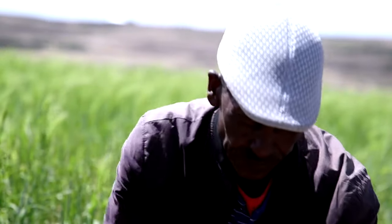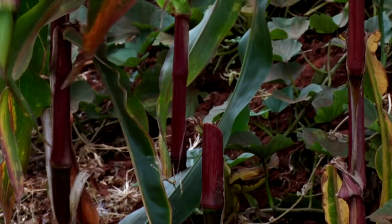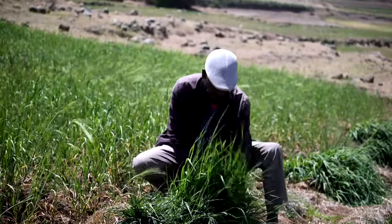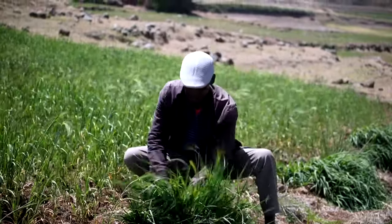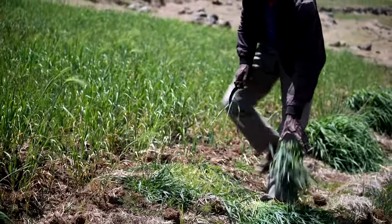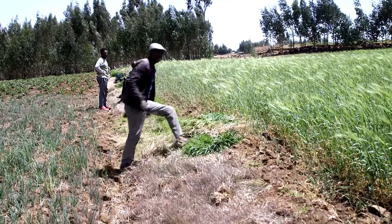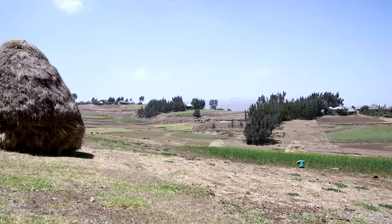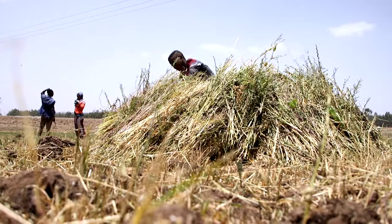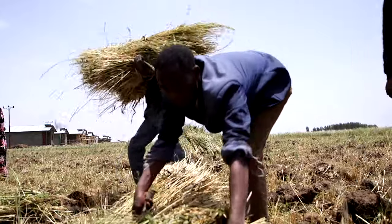This may include, among others, oats, desmodium, lucerne, maize, sorghum, napier grass, and Rhodes grass. Ayele cuts his napier before it is fully mature to maximize its nutritive value. Leaves are more nutritious than the stems, and so when cutting forage, Ayele cuts as much leaf and as little stem as possible. The cut forage is laid out in the sun in as thin a layer as possible and turned regularly to hasten drying.